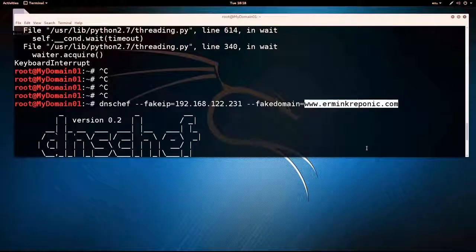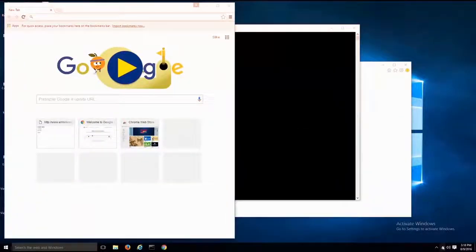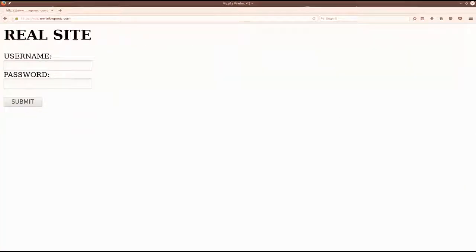I've also bought an SSL certificate just so that I can demonstrate how this principle works. So this is running, the wireless access point is running, and my victim machine is actually connected to that wireless access point. Now, as I said before 100 times, you do not require this victim machine. You can use your cell phone, your other machine in your house, a laptop, a tablet, it doesn't really matter. And here is the site that I'm going to do tests with.